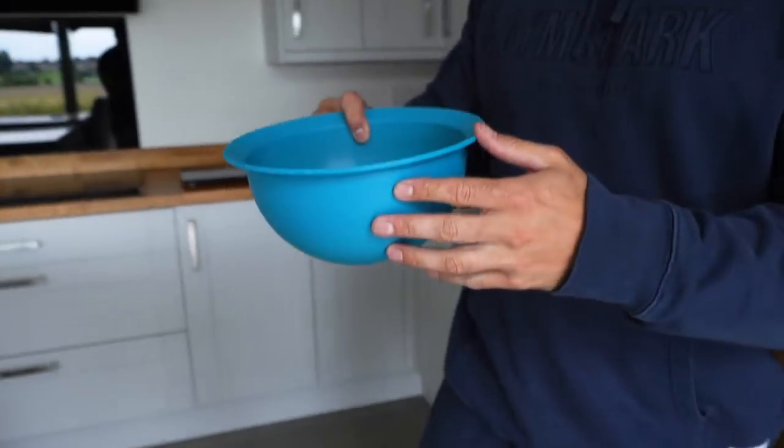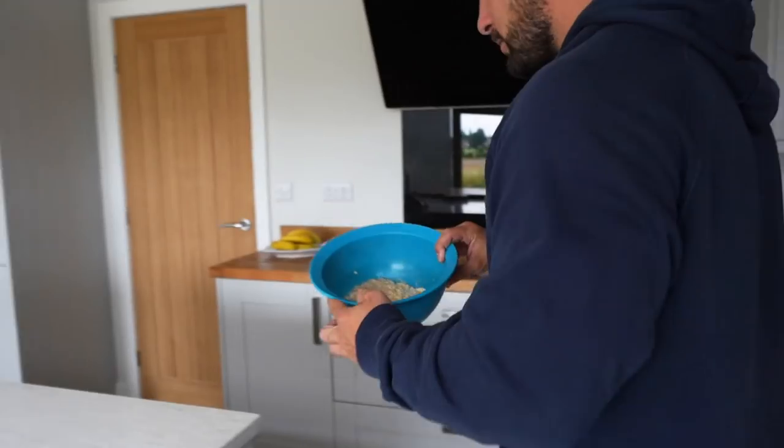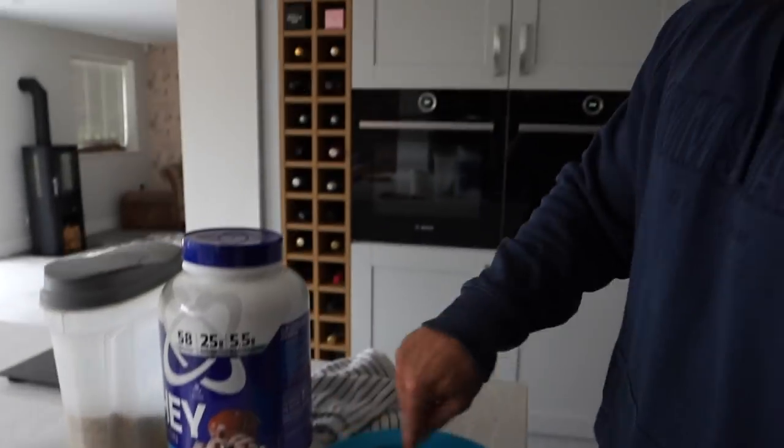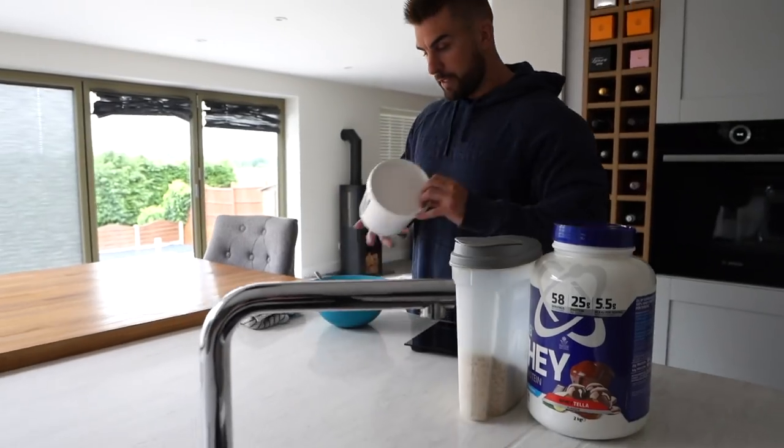See what I mean? Look, the steam coming off. Too hot to put protein in that, so we're going to cool it down slightly. Peanut butter.